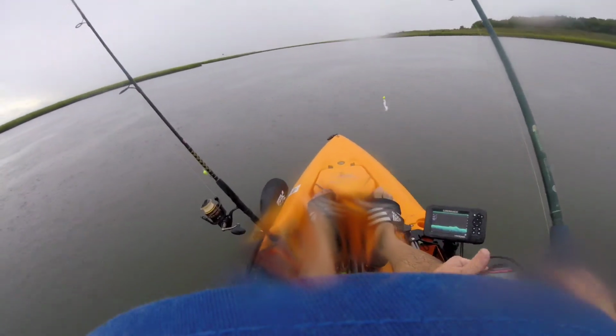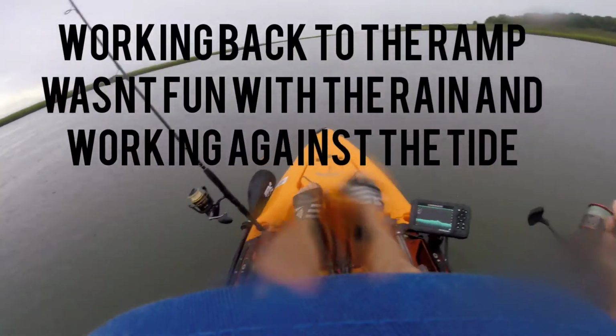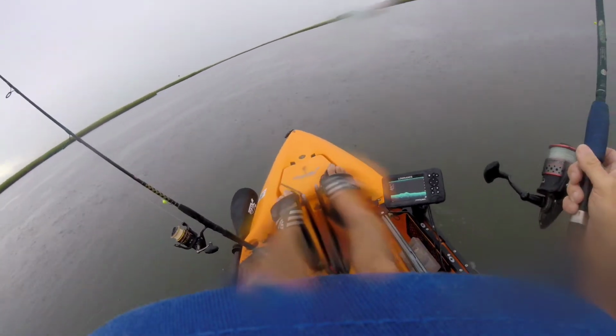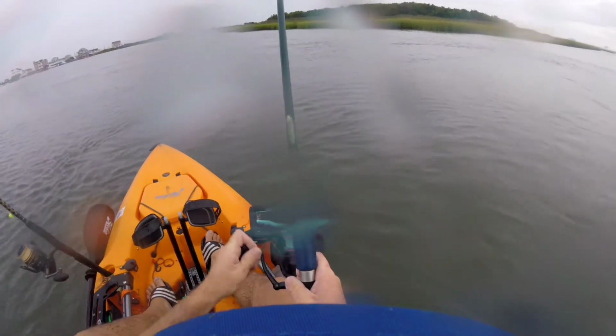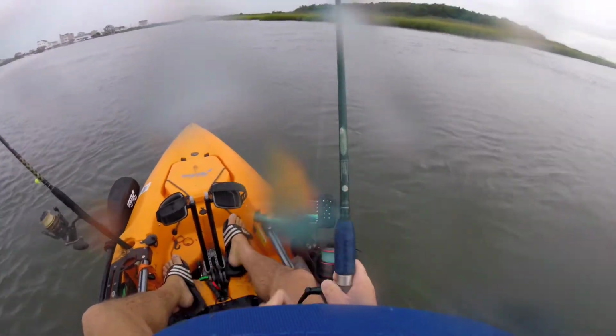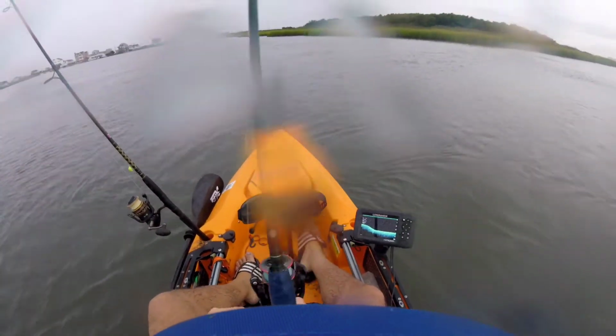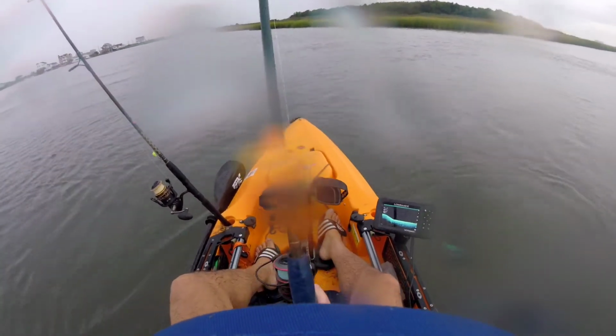Like I said, there's a tropical storm coming in. The water's pretty calm though. There's not a lot of wind. It's starting to pick up a tiny bit, but the water's pretty flat. I think I got a fish on, or I'm snagged. Or it's a big clump of seaweed. I'm kind of thinking seaweed.